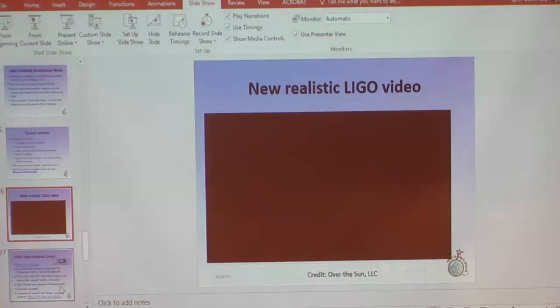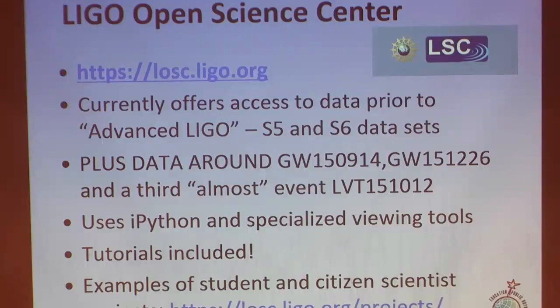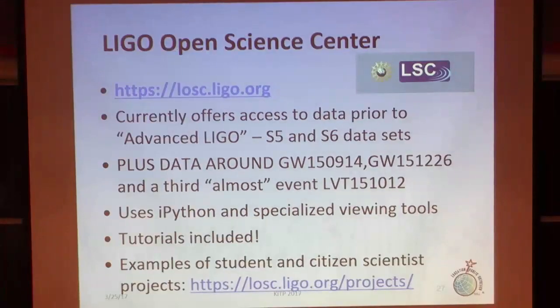Okay, so that was the second year's course. But the LIGO Open Science Center is a great resource. It's not as user-friendly as I would like. I'm hoping that I'll be able to help them with that a little bit more. All of the tutorials are currently written in IPython. Does anybody know Python here? Who uses Python in their classes? Not a lot of people. Has anybody ever used the Wolfram language or Wolfram Alpha, Wolfram Programming Lab? I'm also thinking about maybe trying to recast it in terms of the Wolfram language, but I haven't thought it through that carefully.